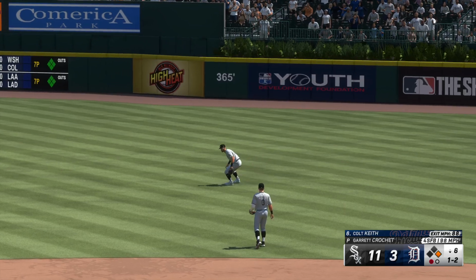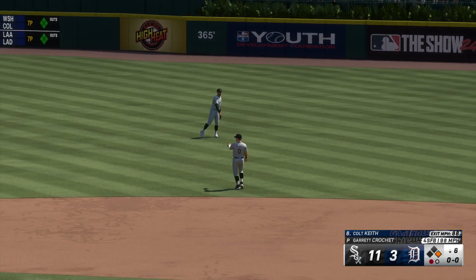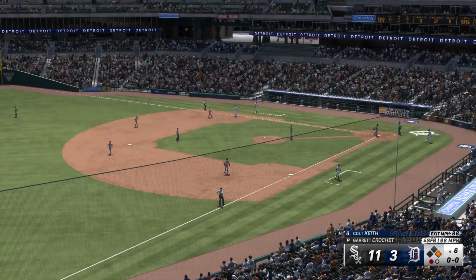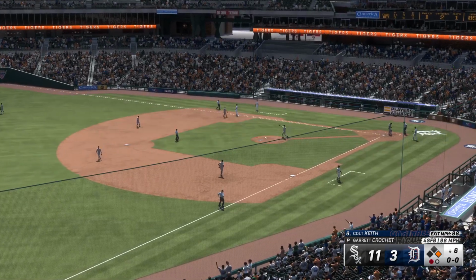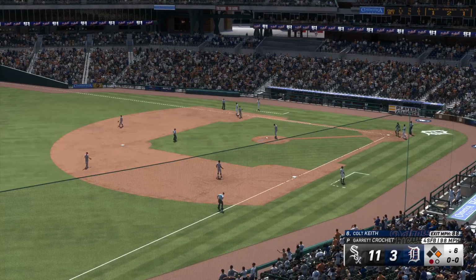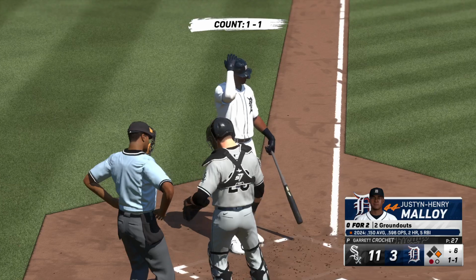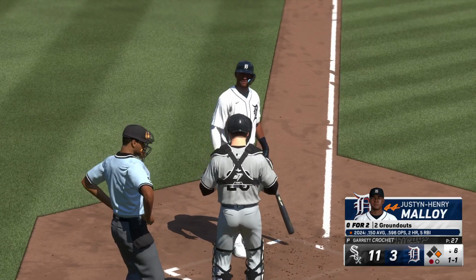And that's down, a base hit. So a man aboard now with one away. Nice line drive to the pull side. Met it out front, but just stayed through it nice enough and ripped it into the outfield. And next to hit for Detroit, Justin Henry Molloy.